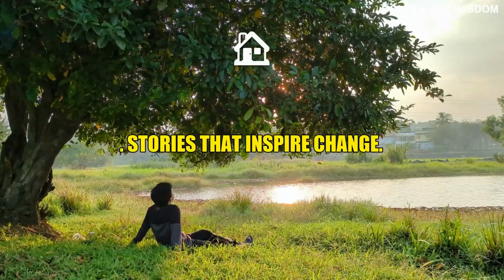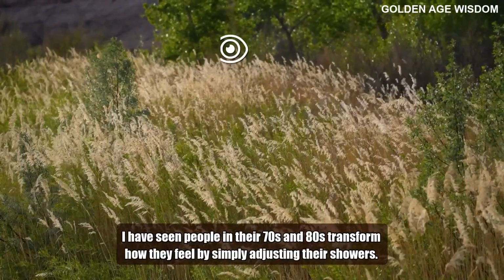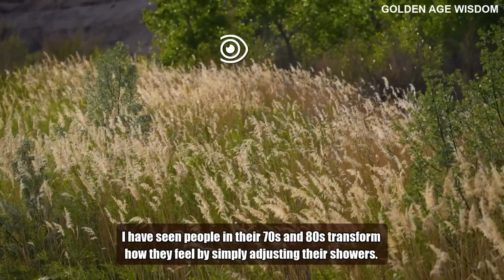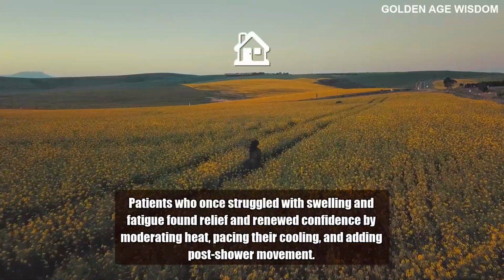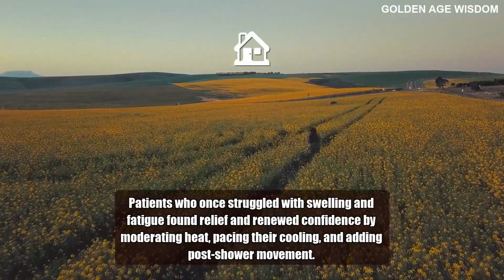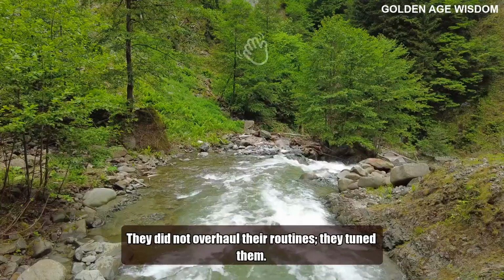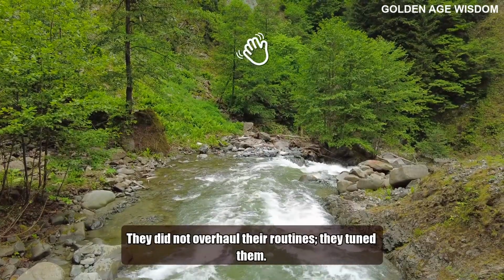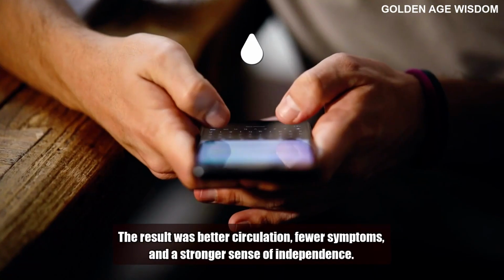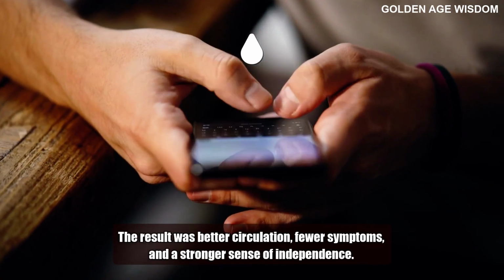Stories that inspire change. I have seen people in their 70s and 80s transform how they feel by simply adjusting their showers. Patients who once struggled with swelling and fatigue found relief and renewed confidence by moderating heat, pacing their cooling, and adding post-shower movement. They did not overhaul their routines, they tuned them. The result was better circulation, fewer symptoms, and a stronger sense of independence.